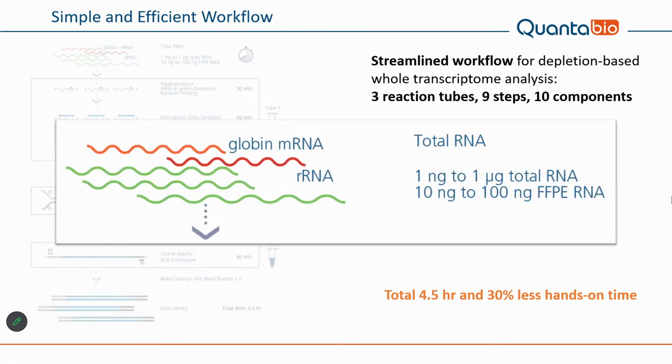The input for this will be total RNA. This can be from blood or any other sample type. And the input ranges from 1 nanogram up to 1 microgram. This kit is also, again, as I mentioned, compatible with FFPE RNA. For that, we recommend between 10 nanograms and 100 nanograms, and that is to account for the fact that FFPE RNA is very degraded and difficult to work with.